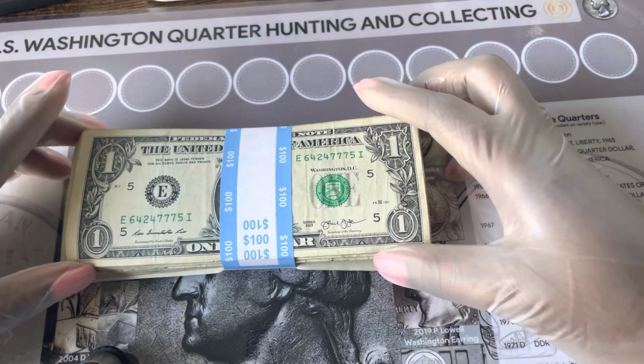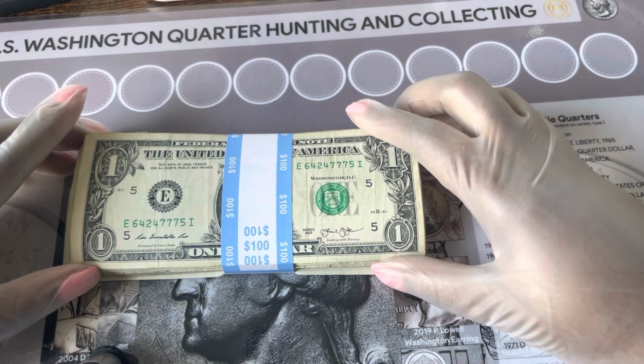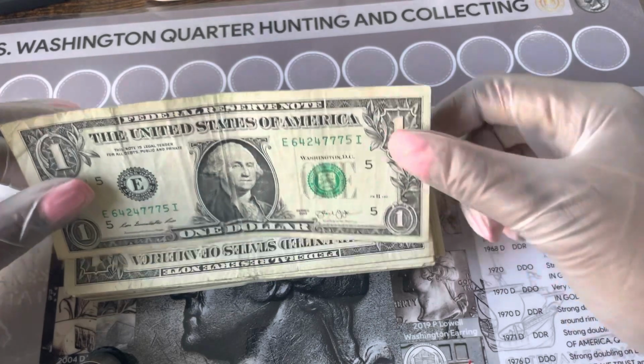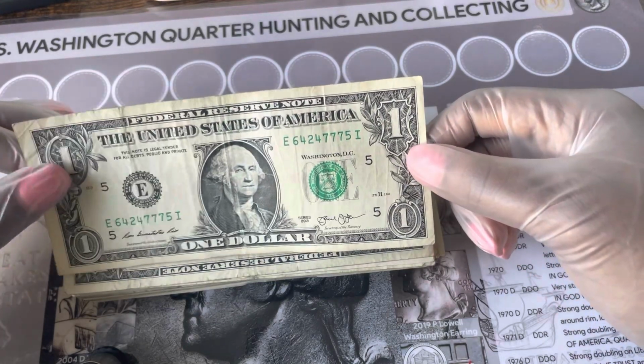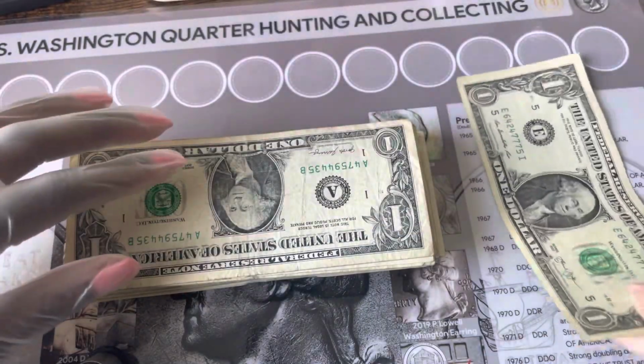Trying to see if I can find some star notes or any other rare unique bills. So let's get into this video. Okay, so right off the bat we have a 777, which is pretty cool. So I'm gonna set this to the side.